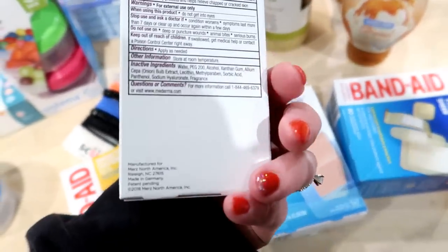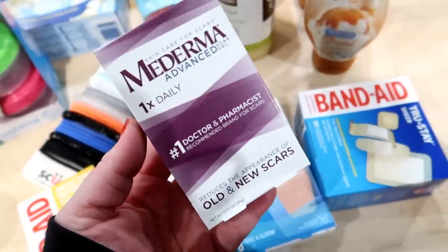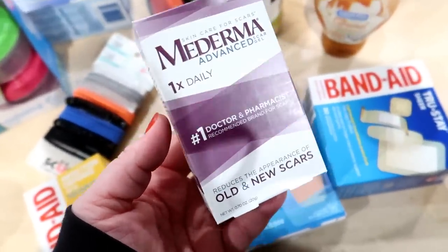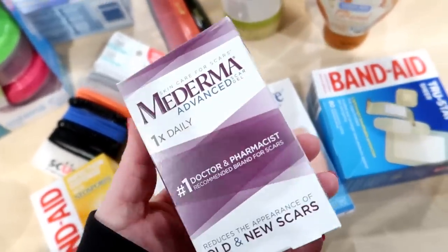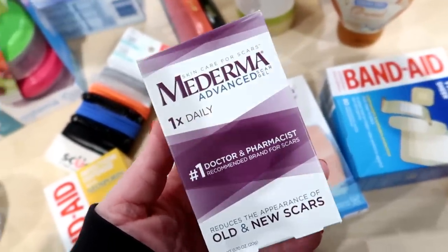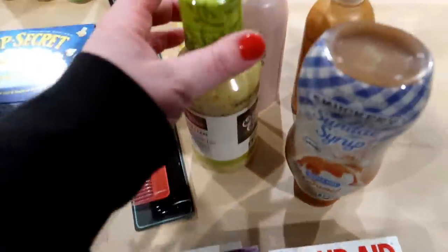I personally never have, so I don't know if it's that effective, but I would be interested in knowing in the comments below if you think it's effective. I told him that we would put this on his skin just to see if we can. I don't think he's going to have a big scar, but I don't know. It's just something that I wanted to do if I could help him a little bit.